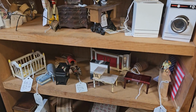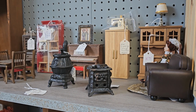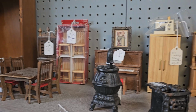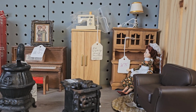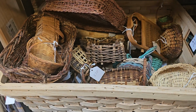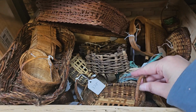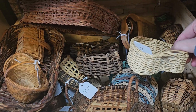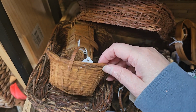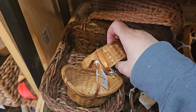Look at all these miniatures. Have you seen the miniature accounts on Instagram and Facebook? Oh my gosh, I love looking at all the things that people make for their doll houses. It is so intriguing to me. And it looks like they've got a few cute little minis here. They also have these really small baskets, and I thought these would be really neat to hang on your Christmas tree. I could just see getting several of these on maybe a tabletop tree and decorating it for Christmas. I think that would be a neat idea.